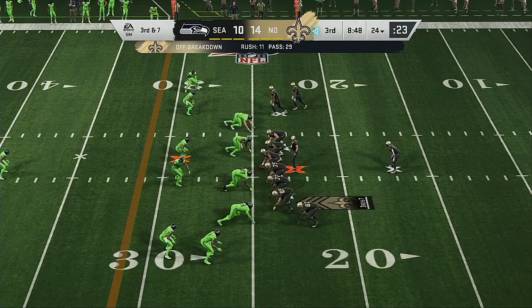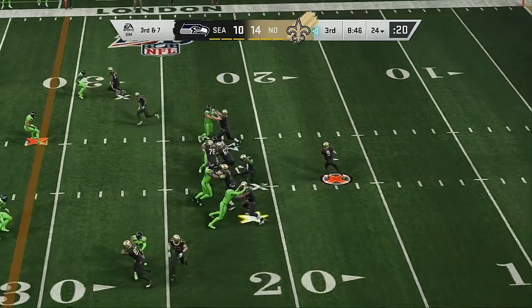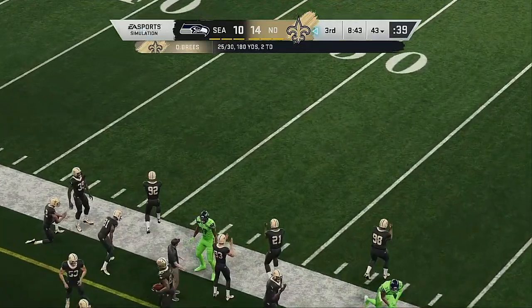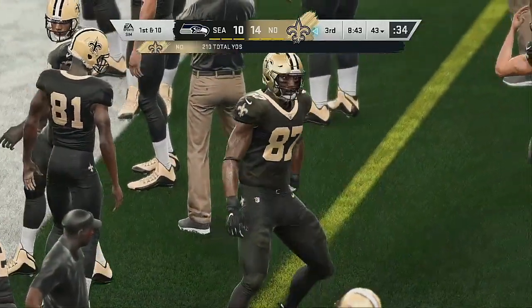They head to the line facing a 3rd and 7 following the incompletion on 2nd down. To throw, it's Breeze, and he finds Cook. 8th catch for him now. He's been a big factor. And it's a 1st down.